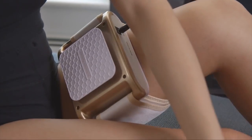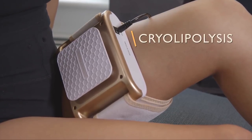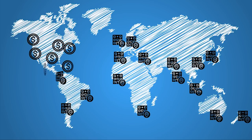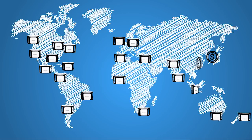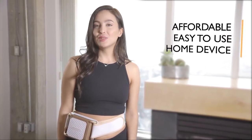The Fat Freezer uses a medically known technology called cryolipolysis, used in high-end clinics all across the globe. But up until today, fat freezing has just been too expensive. You would need to spend thousands of dollars on several treatments just to see results. That's why the Fat Freezer team has worked so hard to make fat freezing more accessible. After years of research and development, they've managed to shrink this expensive clinical technology into an affordable, easy-to-use, fat-freezing device.